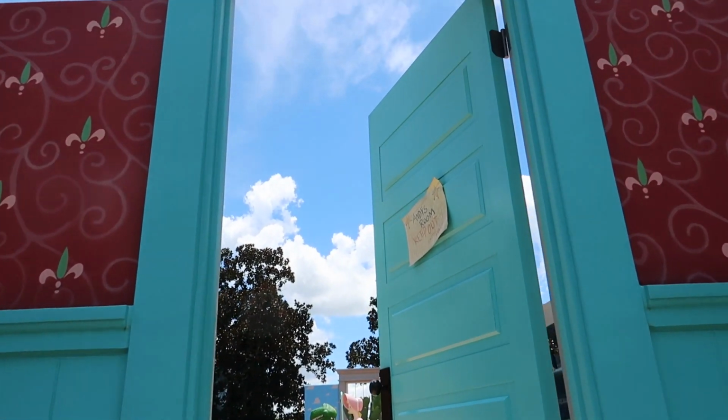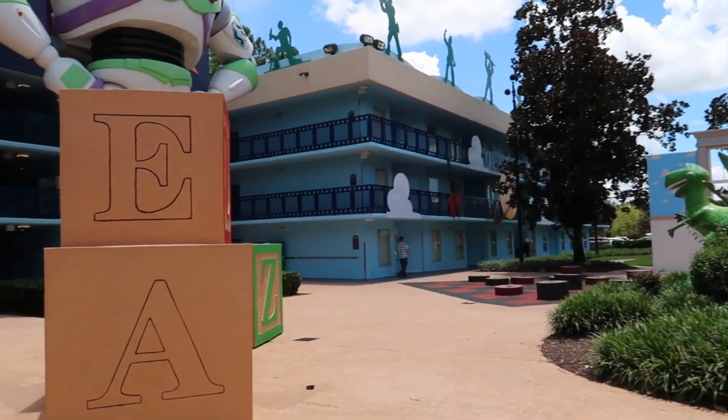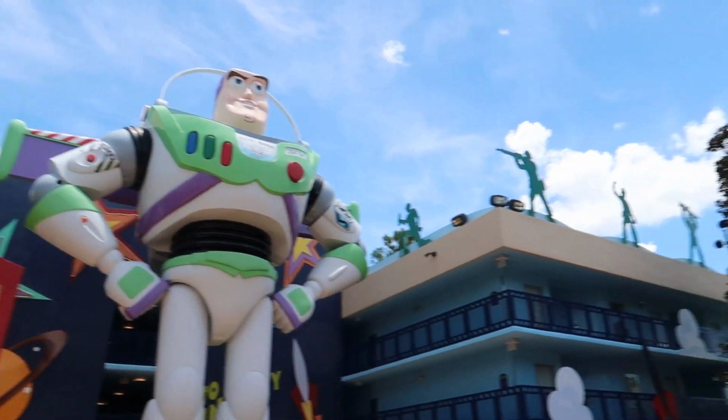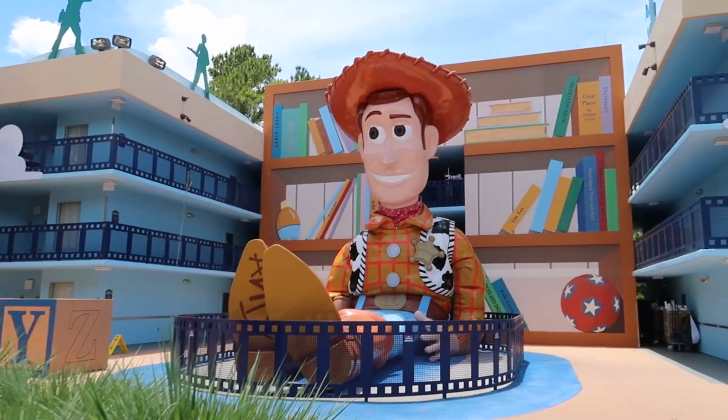And as we walk through here into more of the center of this little themed area in this hotel block, this is Andy's room. It says keep out except for Molly. And then we can see there's a giant Buzz Lightyear here, a huge action figure. And I think there's Bo Peep and Rex, and then we have Woody over here.